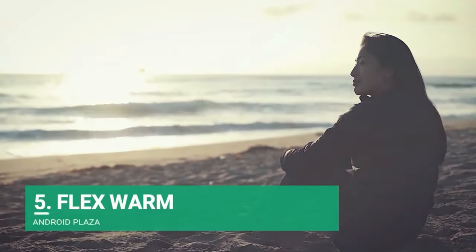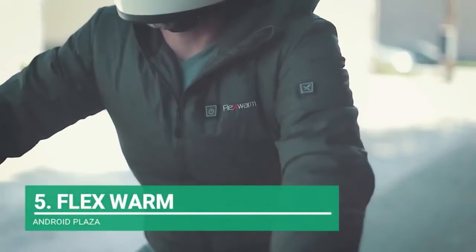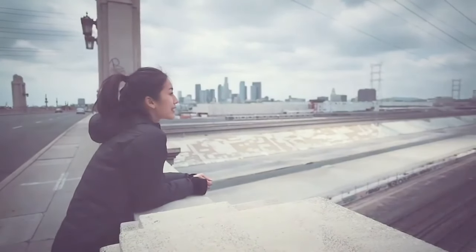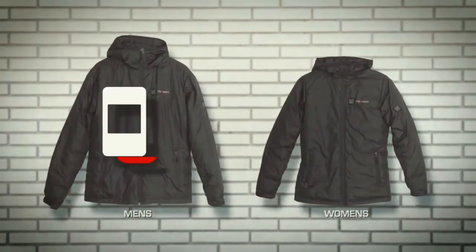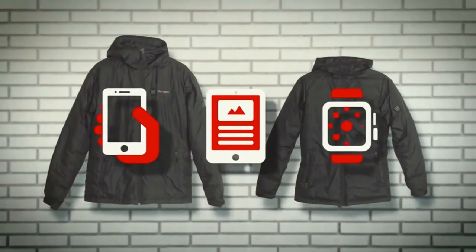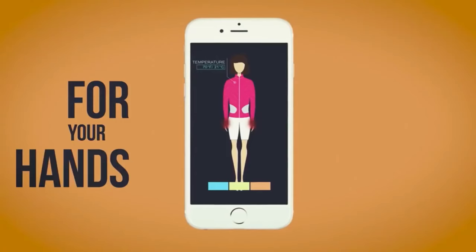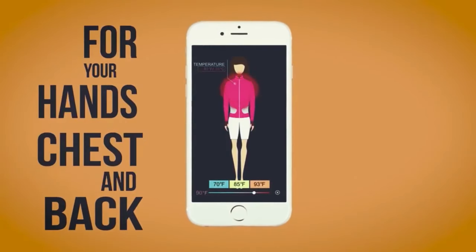Your jacket shouldn't just fit you. It should fit your life. Adjusting to keep you warm wherever you go. Introducing FlexWarm, the world's smartest jacket that's controlled with your smartphone, tablet, or smartwatch. Use the app to set control temperatures for your chest, back, and hands.